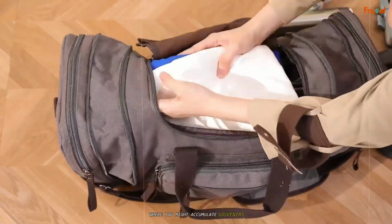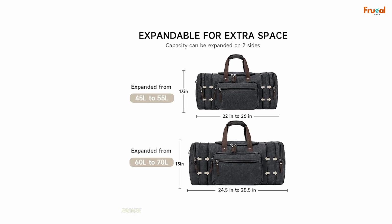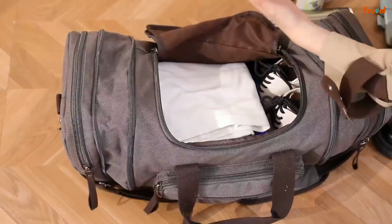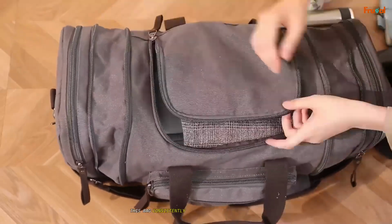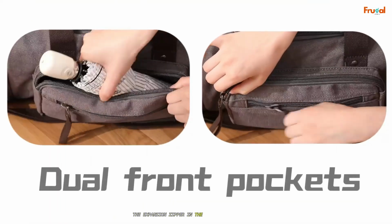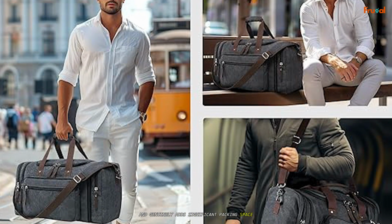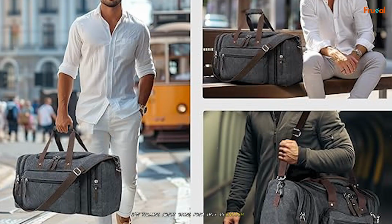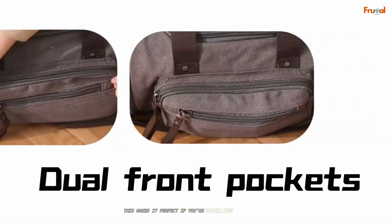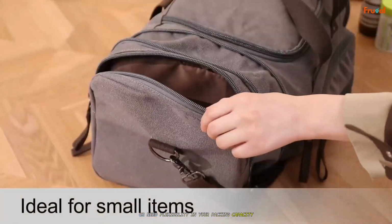The EKOROMIER's construction uses high-density canvas with durable bronze-tone hardware that feels premium from the moment you handle it. During my testing, this bag consistently impressed with its practical features. The expansion zipper in the bottom works smoothly and genuinely adds significant packing space. I'm talking about going from "this is enough" to "wow, I have room for everything." This makes it perfect if you're traveling with shopping plans or need flexibility in your packing capacity.